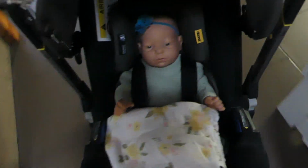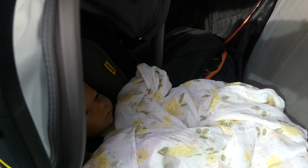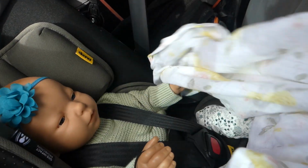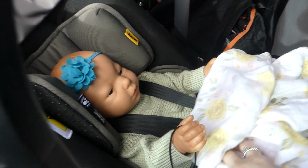We're getting out of here. Gotta get a strap sorted and I can't figure them out. So far, I haven't heard the baby cry. She's in the car, in her doona. My doona car seat pram.